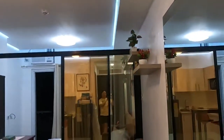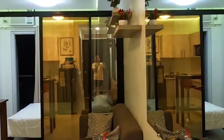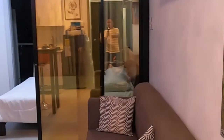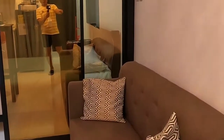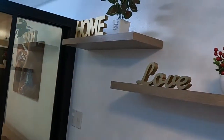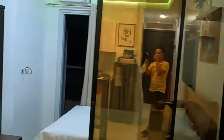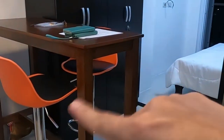When you enter here, in the back, there is a big mirror here. And my luggage. And this is the couch. Two-seaters, and of course we have simple decorations, home and love. And of course we have a two-seater dining table. So I chose this one.